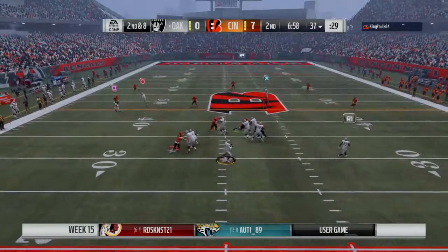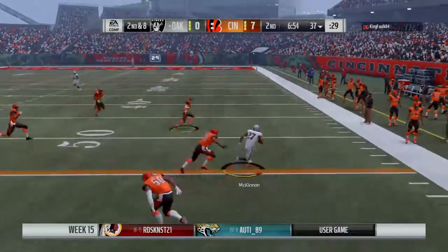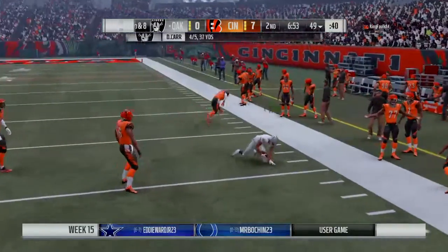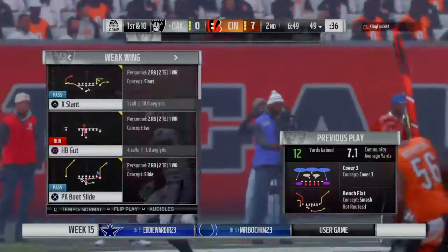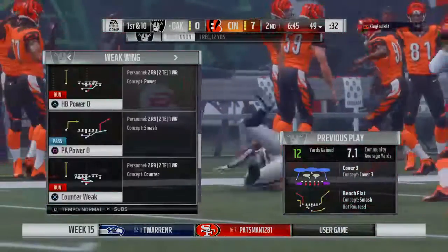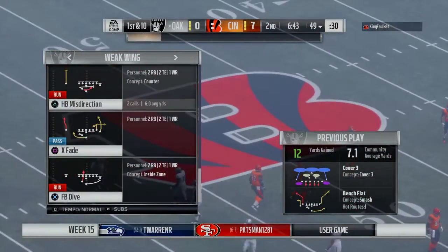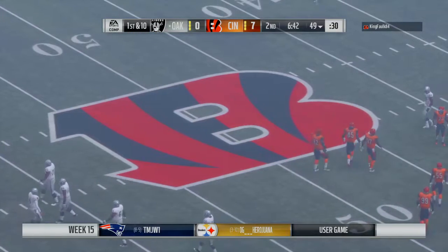Now Carr throwing on 2nd down. He finds McKinnon, complete. And getting this just shy of midfield, they'll spot it at the 49. Give them 12 yards that time and an Oakland first down. Everyone's got to be able to catch the football. Doesn't matter what position you play, but if you're on offense, be aware a ball may come your way.